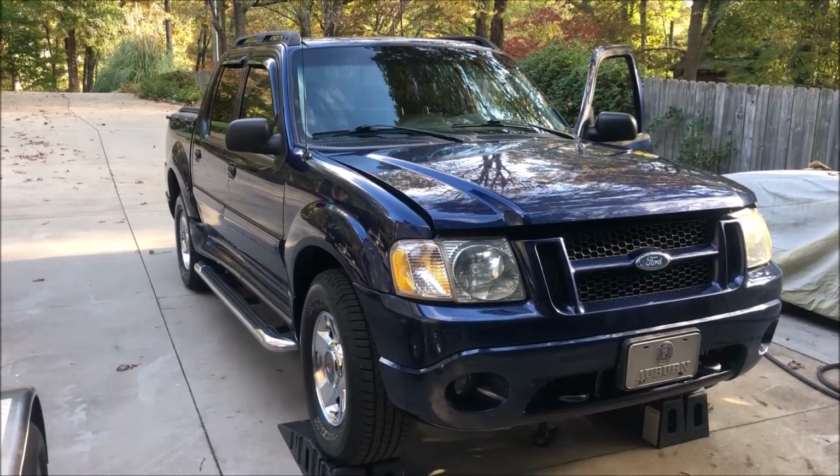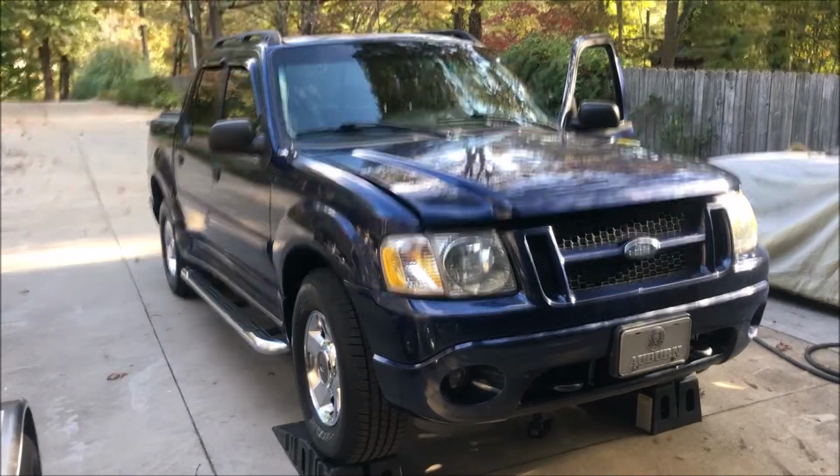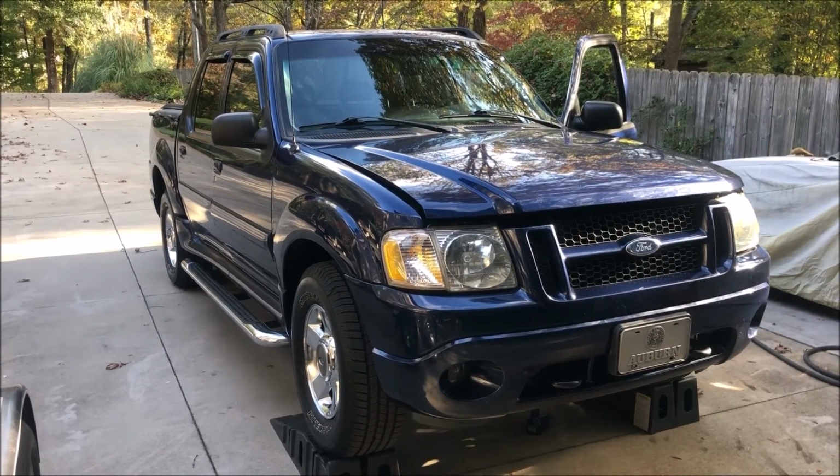The owner of this gorgeous 2004 Ford Adrenalin is complaining about some noise, and it didn't take long with a little bit of inspection to figure out what the problem is. Stay tuned.